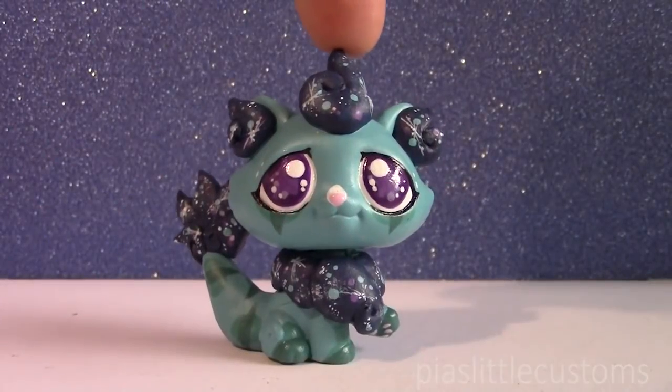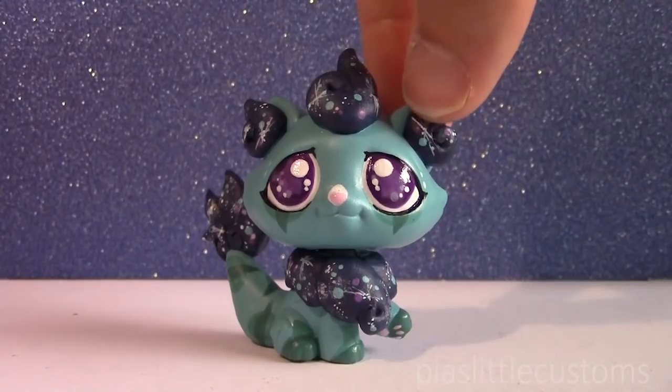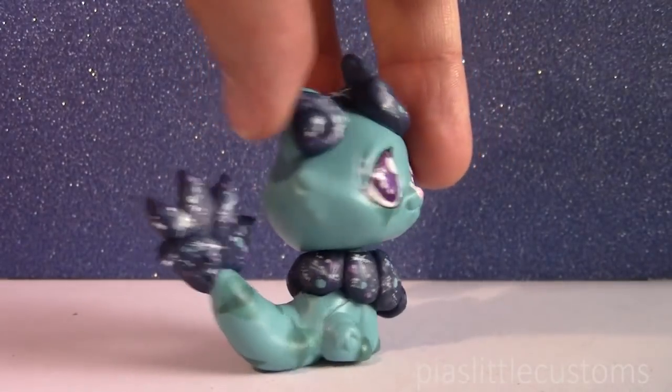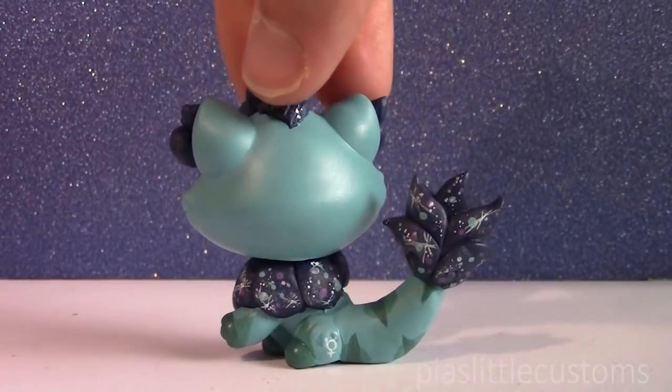Then we have my custom inspired by planet Mercury. This one was actually the remainders of the head swap from the sun. So I took the head from the thing that was this kind of short hair cat body with a bonbon head, and I put it on this one, and I have the wolf body for it. And I sculpted this tail. I wanted this one to look kind of aquatic. It was sort of inspired by Sailor Mercury from Sailor Moon.